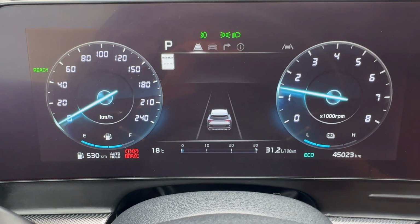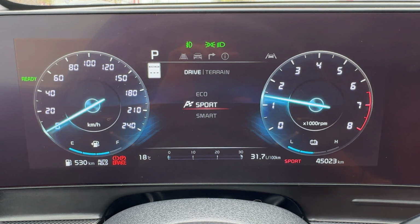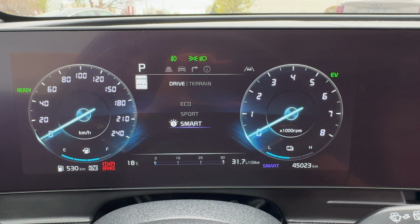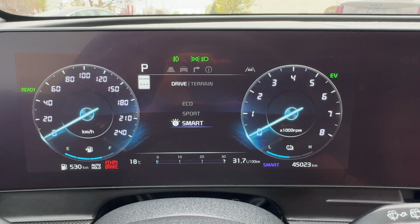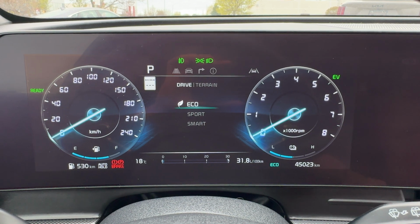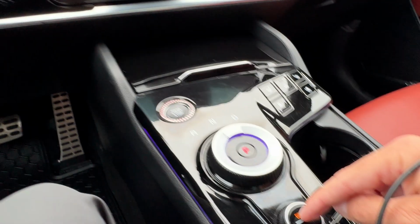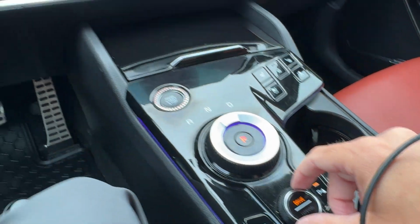All right. If we change drive modes, you'll see that the dash usually changes. Nope. All right. I thought the dash would change when you change the drive modes. That might be in the settings. Maybe they've turned that off, but you can see Eco, Sport, and Smart for the drive modes. I'm changing all that just by adjusting this dial here.